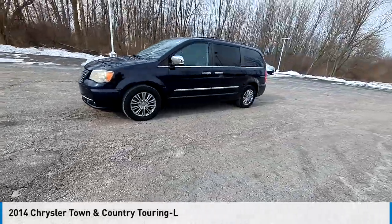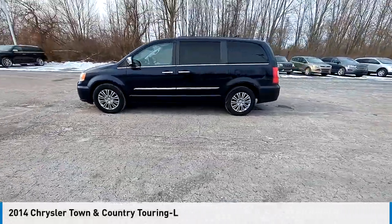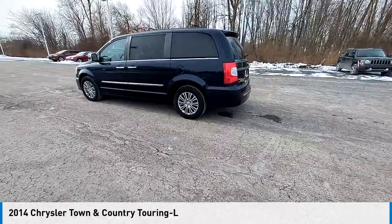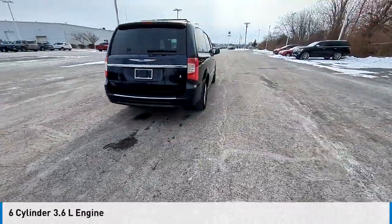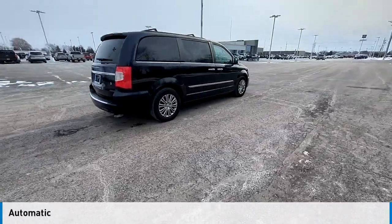Looking for the right vehicle? Check out the 2014 Town & Country. This vehicle is powered by a 6-cylinder, 3.6-liter engine and comes with an automatic transmission.